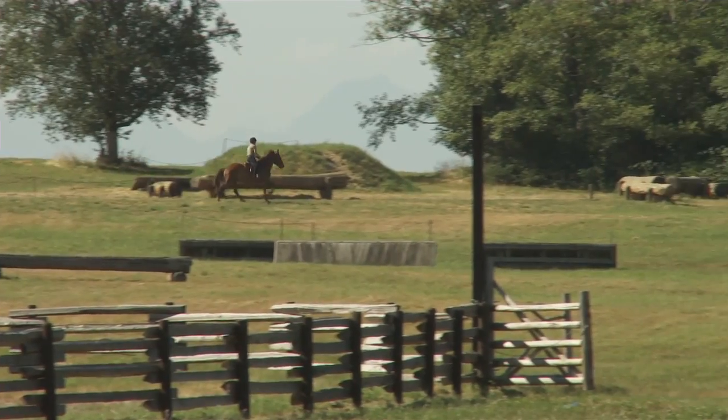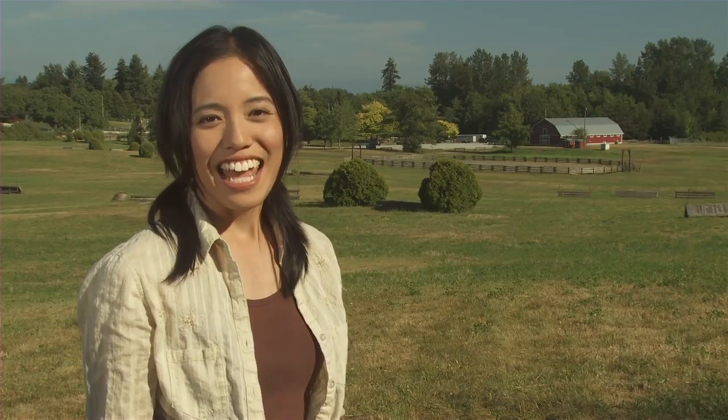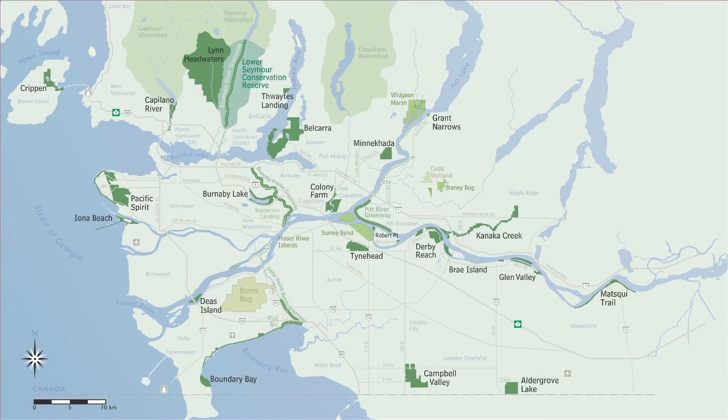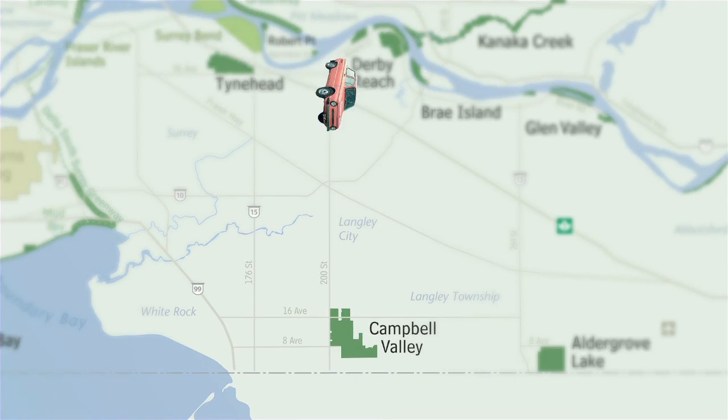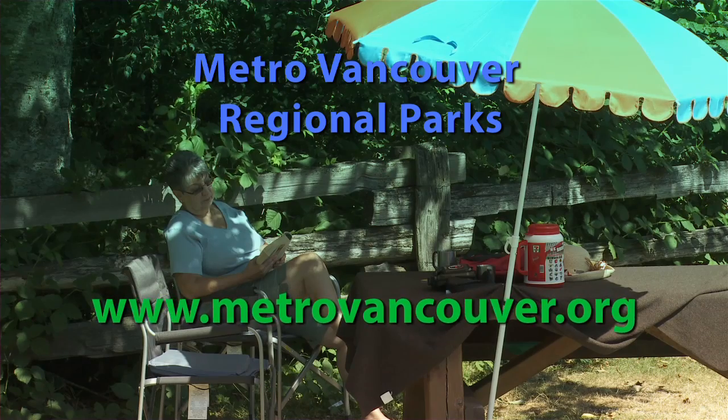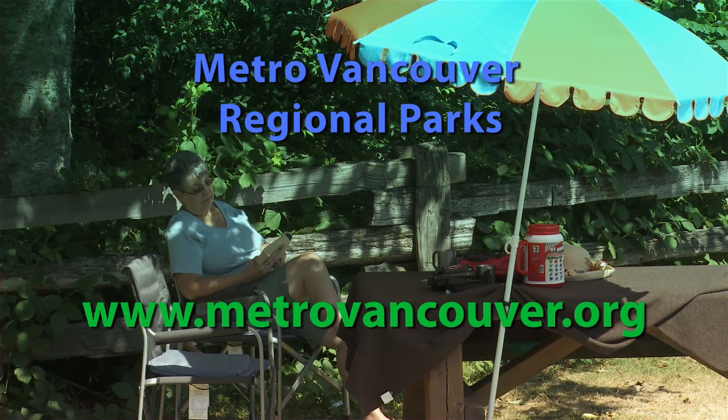So whether you're with a four-legged friend or on your own two feet, Campbell Valley Regional Park has something for everyone. How do you get here? Take the 200th Street exit off Highway 1 and head for South Langley. Or go to www.metrovancouver.org for more directions and info.